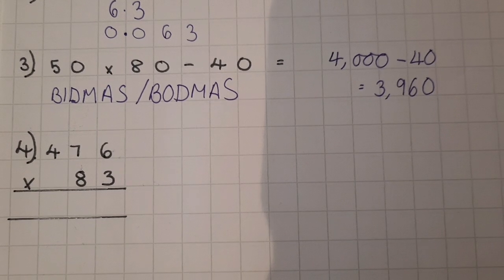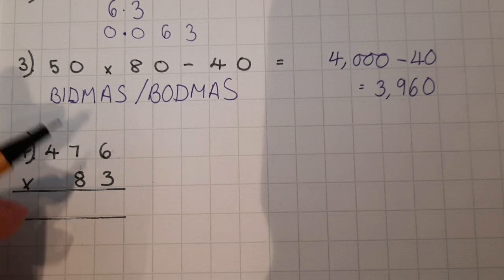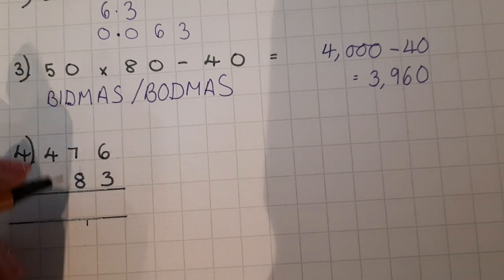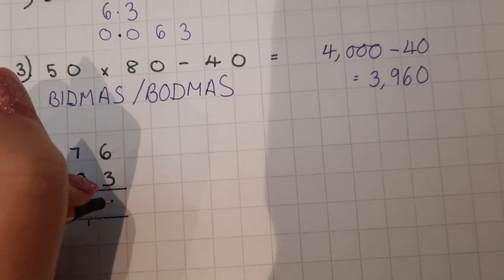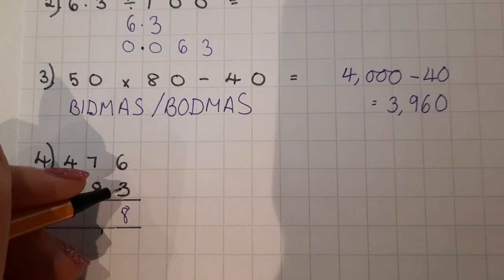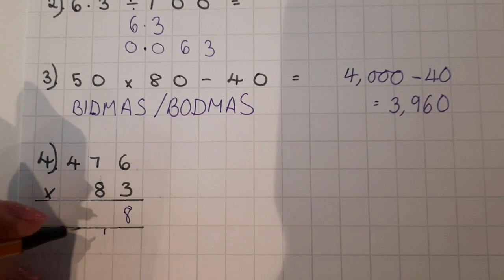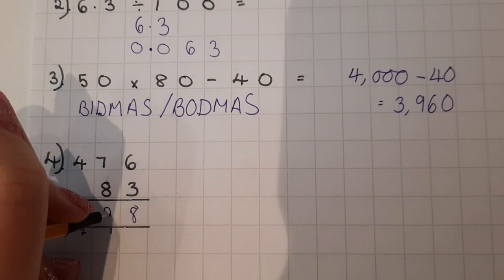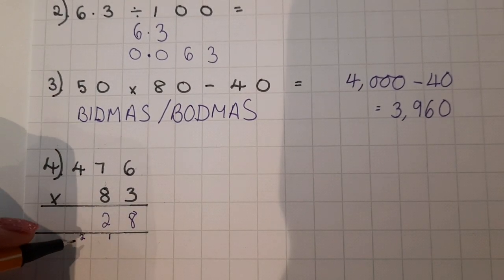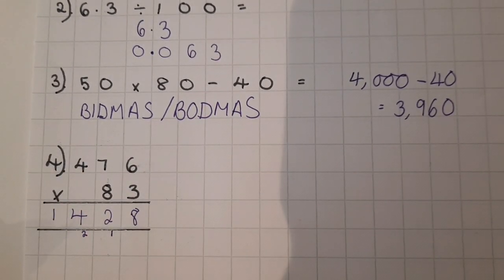And finally, our long multiplication question. So I'm going to start by multiplying my ones. So 6 multiplied by 3 gives me 18. So I'm going to put the 1 for my tens in my tens column and the 8 here. 7 times 3 is 21. I also need to add this 1 from the tens column under there, so that gives me 22. 4 times 3 is 12. 13, 14. Don't forget to add the numbers that you've carried at the bottom.